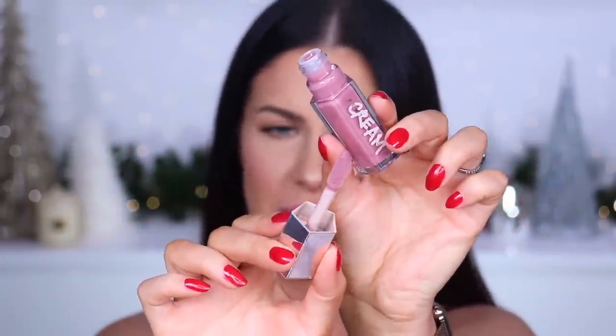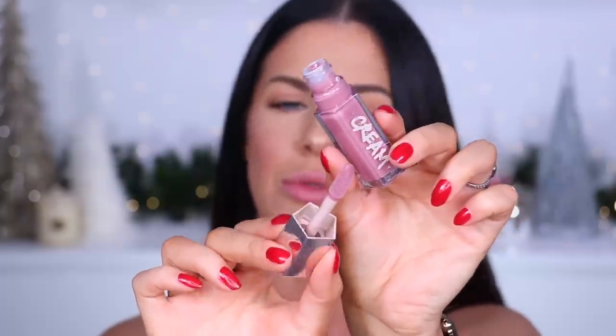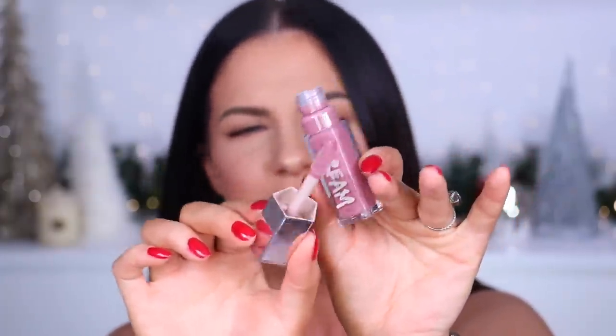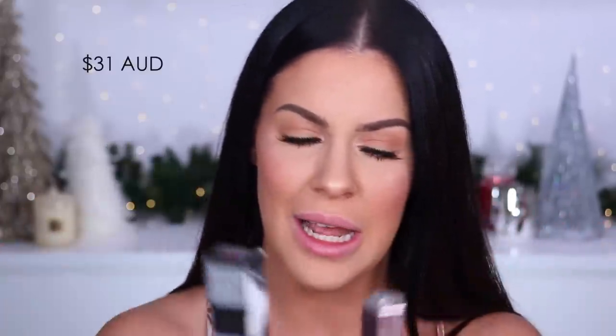I love the size of their doe foot applicators, and they're just so comfortable to use. I feel like they apply the perfect amount of product. I can't fault these at all. Oh, they smell amazing. Is that like mango? Vanilla. So you do get 9 mil of product in these ones, and they do retail for $19. I will put the Australian price on the screen. I've got the Fenty.com website here in front of me. That's where I'm reading the information from. But yeah, on here it's $19.